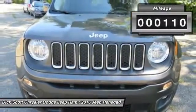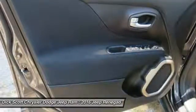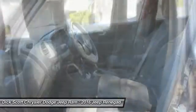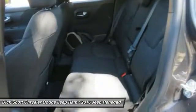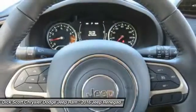Here are some of this vehicle's great options: traction control, four-wheel drive, anti-lock braking system, Bluetooth wireless data link for hands-free phone, power steering, air conditioning, front cruise control, aluminum wheels, rear defrost, AM/FM stereo radio.